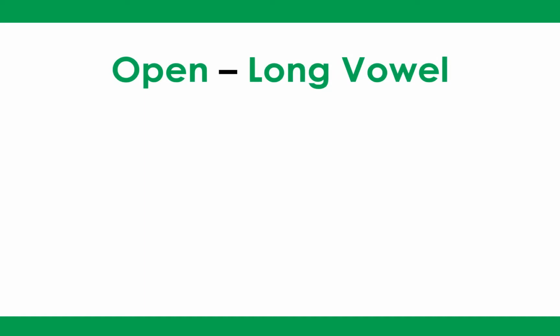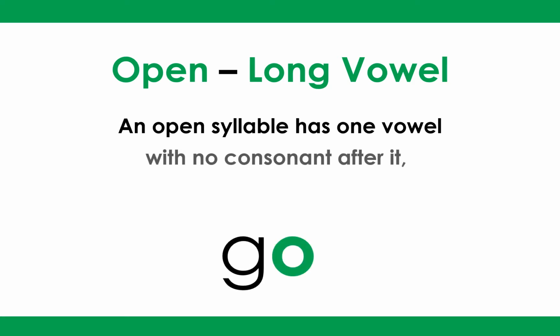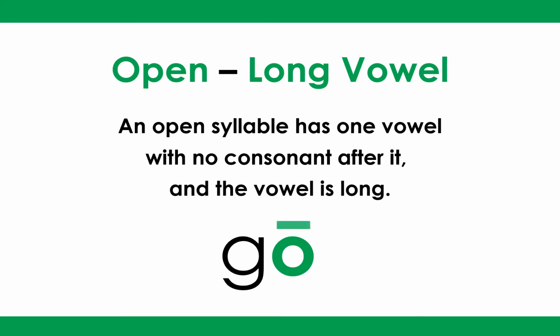Open, long vowel. An open syllable has one vowel with no consonant after it, and the vowel is long. O, go. Open E says E in he. We. Be. Jesus.